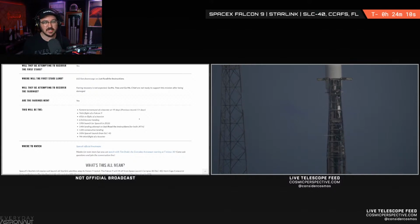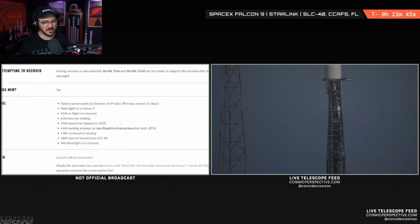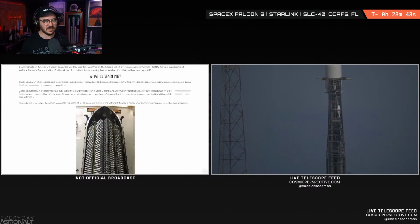This will be the 63rd booster landing, 19th launch for SpaceX in 2020, and 14th landing attempt on Just Read the Instructions. I don't know if you can even read this when it's that small on the screen, sorry. 13th consecutive landing if they nail it. Hopefully they do. 58th SpaceX launch from this launch pad, and the 9th time they've flown a booster 3 times. How about that for some stats? I love it.